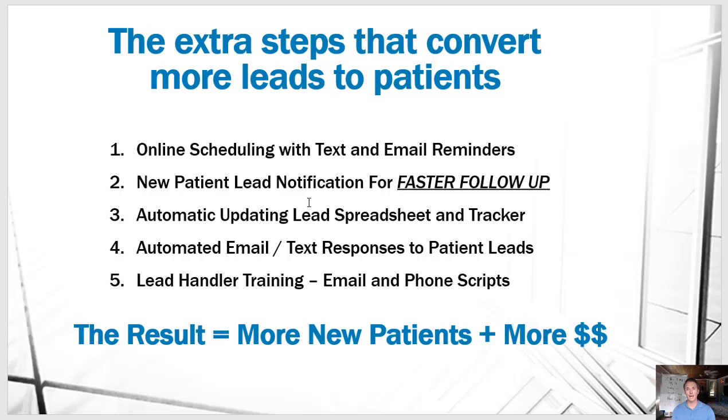And if you follow up with them faster, again, higher conversions, more patients, more money in your pocket, right? So here's some of the main extra steps that are extremely important. One is online scheduling, using text and email reminders. So giving someone the option to schedule online right away.